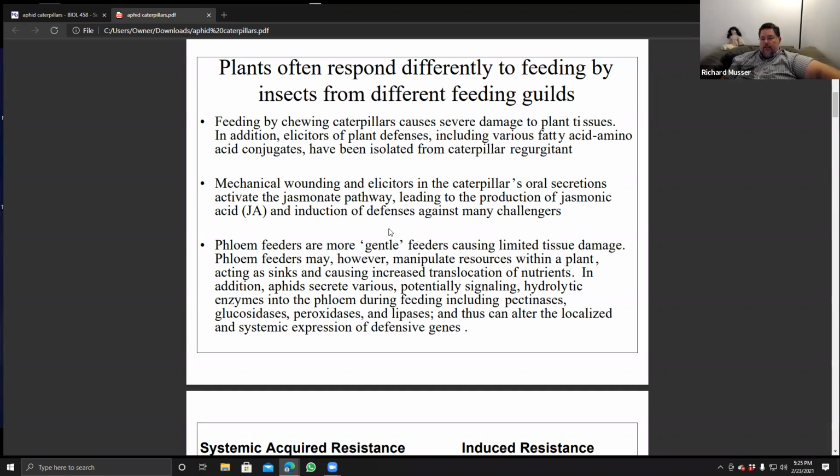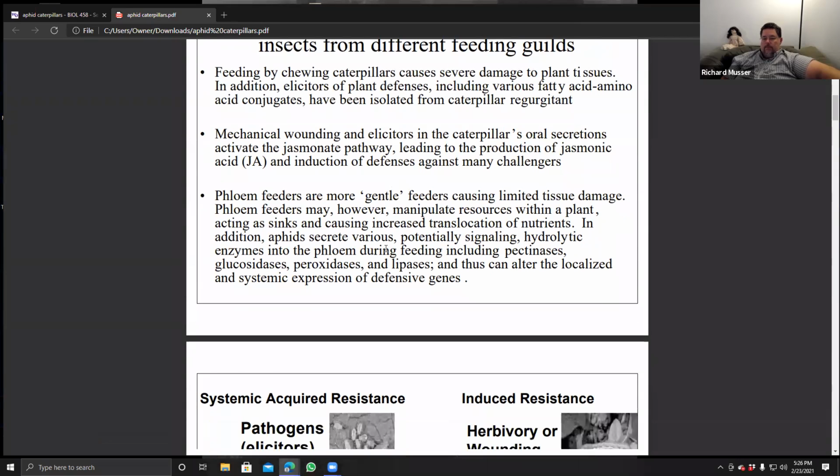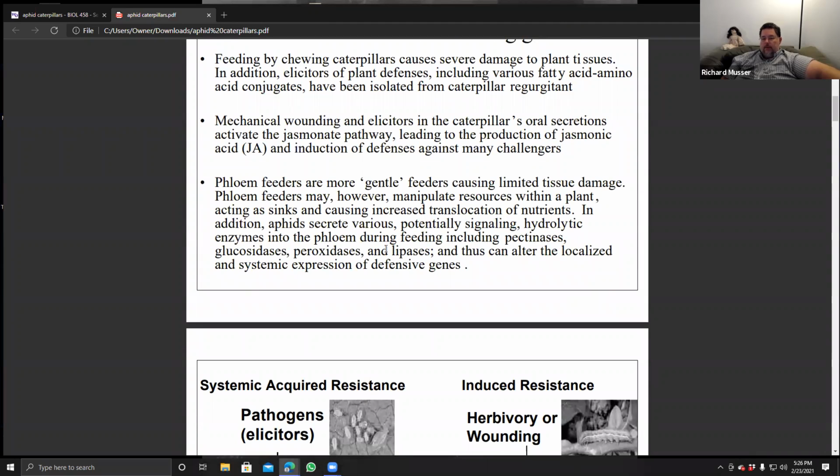So the peroxidases tend to make the plant cell walls stronger. So the aphid feeding could actually make it more difficult for other aphids to feed on it, through making the cell wall stronger over time.